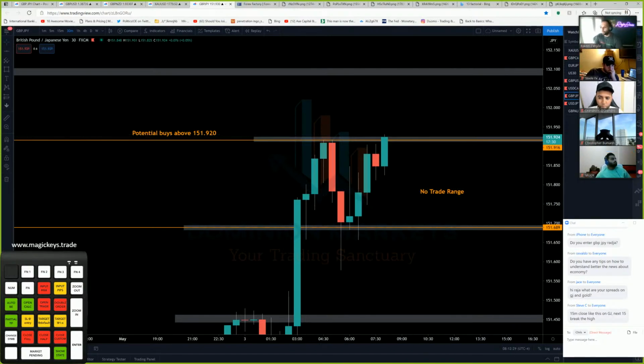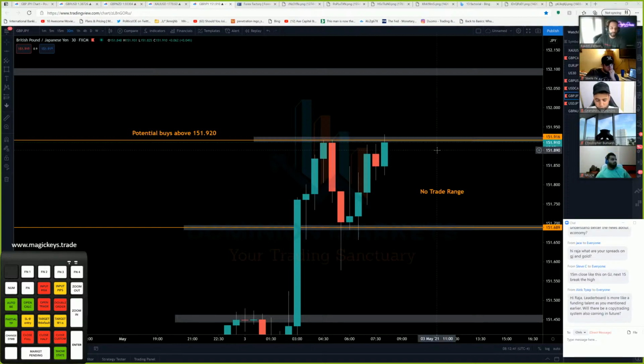What are your spreads on GJ and gold? Gold is almost 2 pips and GJ is like 1.2, 1.5, 1.3. It's also a bank holiday, right? So that's why the spreads are higher on pound here today.